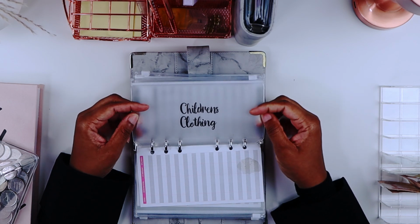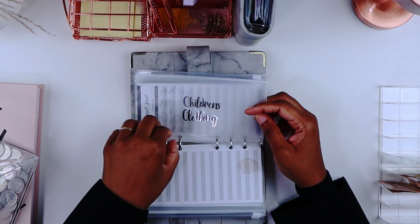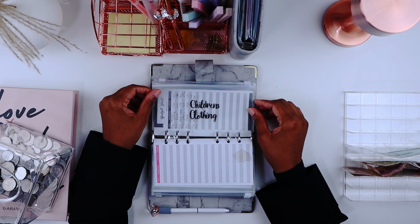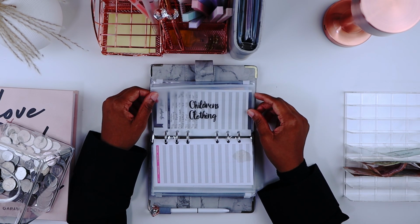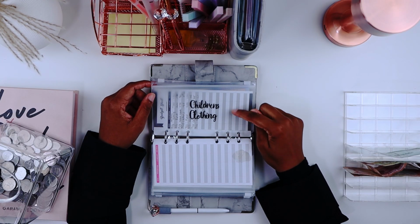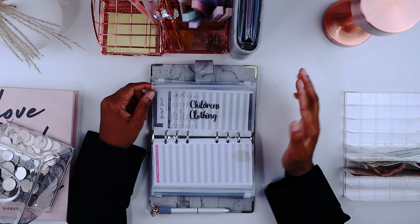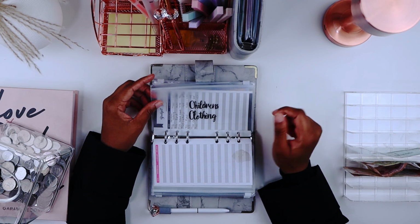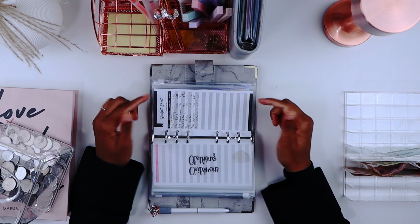Children's clothing. I realized that half the stuff that my kids have don't fit them. So I had to do a kind of like a clean sweep and get rid of some stuff. And then I realized they don't have any clothes to wear in case we go out. So we had to pick up a few things. And I think next month I'll have to pick up a few more to make some sets of clothes and shoes to go with it. So that's probably going to be used next month as well. And it's done for now.